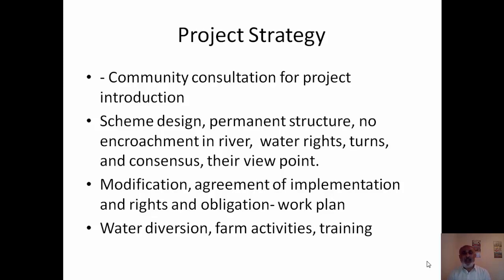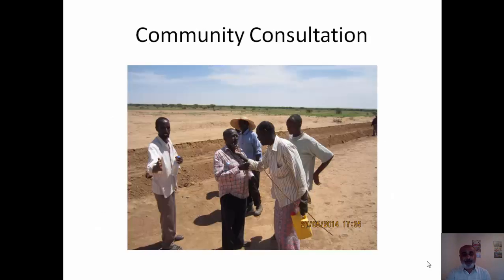It means that the side channel will be able to divert water just near the banks of the river, and water rights are respected, and the water will be available to the field on a turn basis according to the local laws and under consensus of the water user association. And there will be an agreement for the implementation, and a work plan will be discussed with all the local water user associations. And this scheme will include water diversion structure, farm activities, and training.